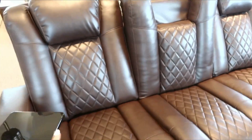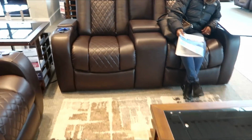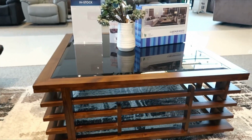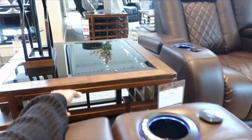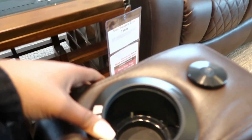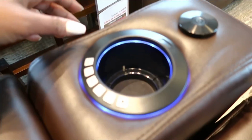So we got this one and this one here. I may put a table in the family room. I don't know yet. It depends. I'll probably do a side table like my mama said, instead of a table in the middle. But it's got a lot of functions and stuff though. It comes with a light, so it's really cute.